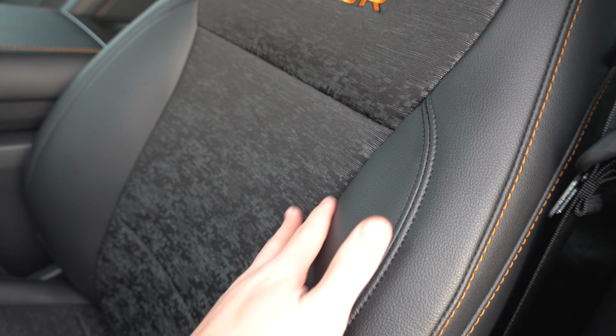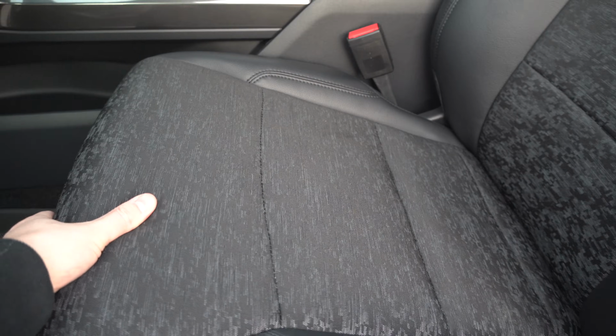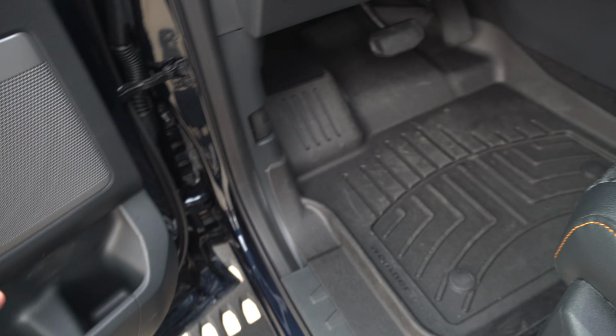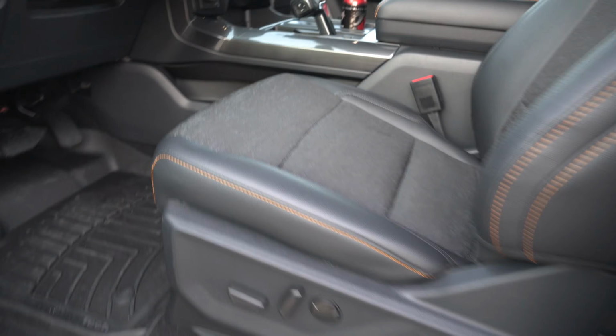Overall, no complaints on the kind of cloth and middle. I was concerned about it at first, but it feels like it's pretty rugged and plenty durable. And I actually kind of like the looks of it a lot with the accents on the trim. I think it looks really nice and is actually really comfortable. But we're really happy with it so far.